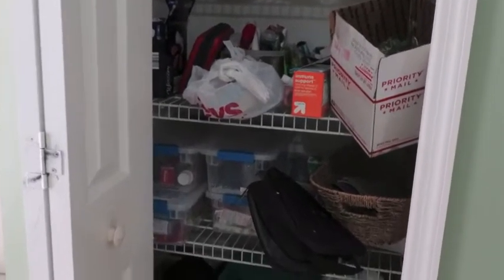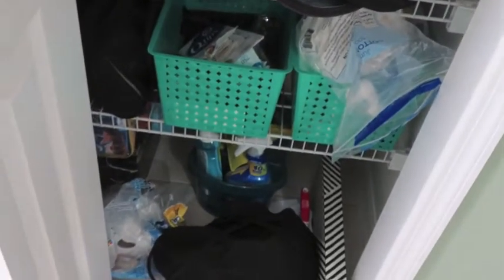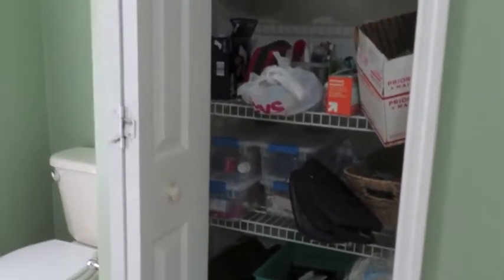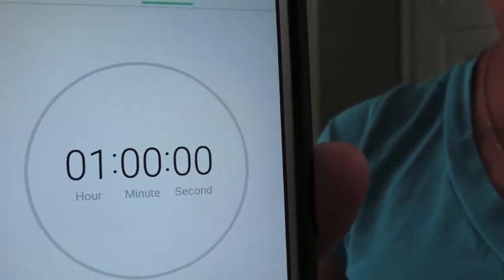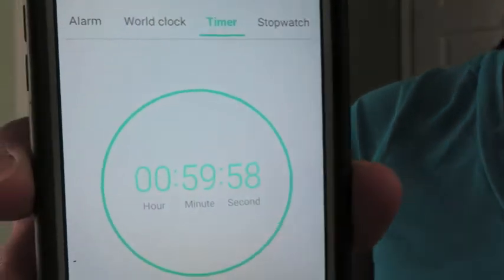I am actually decluttering and cleaning up, reorganizing this closet in 1 hour. I am tackling it. This is actually a collaboration with a few other women here on YouTube. They are just an amazing group of women. They're so supportive and they have some pretty amazing channels themselves.